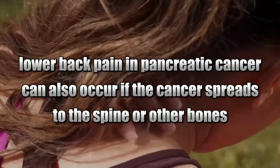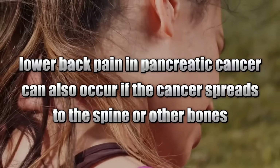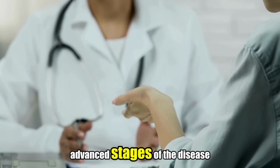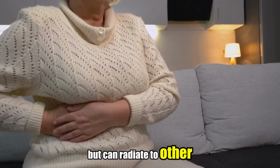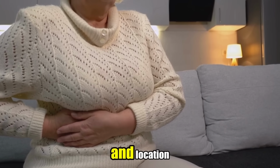Lower back pain in pancreatic cancer can also occur if the cancer spreads to the spine or other bones, further irritating nerves and causing pain. This is more common in advanced stages of the disease. The pain may begin as localized discomfort in the back, but can radiate to other areas, such as the abdomen or sides, depending on the tumor's size and location.